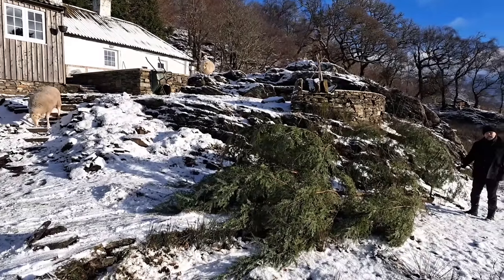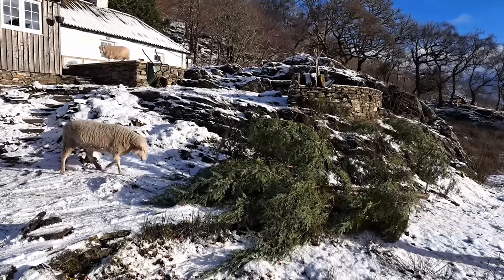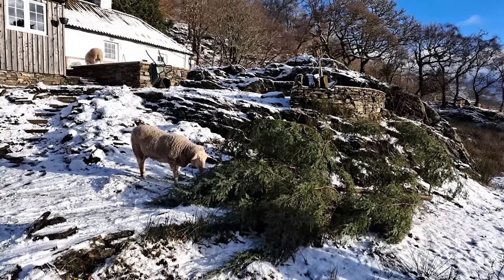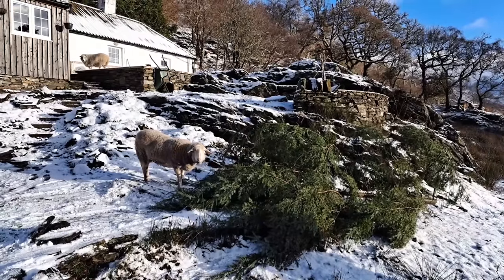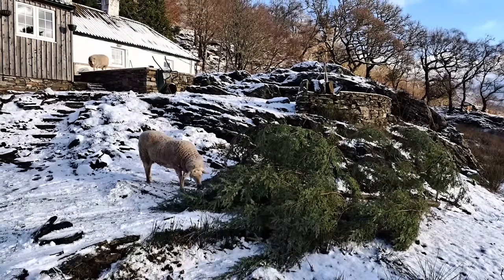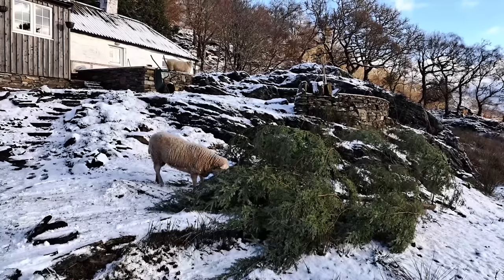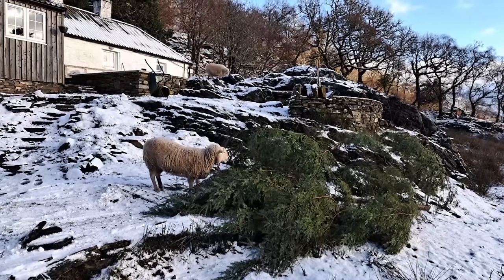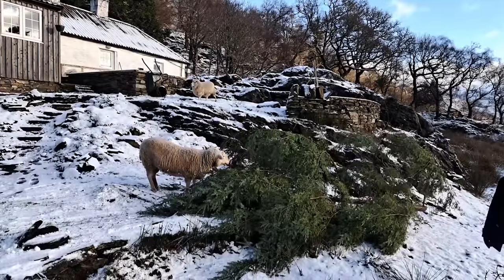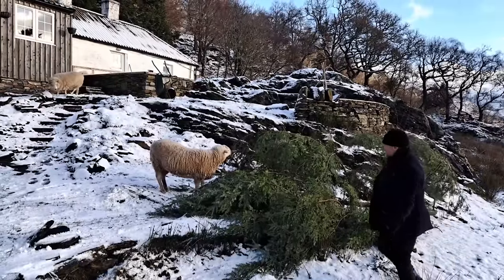You know the problem with putting it here? The deer will eat it. Crowdy, come on, you're missing out. It's nearly all gone. She's just figuring out which way she wants to come down, like a true Shetland. Rather do some mountaineering than come down the steps.